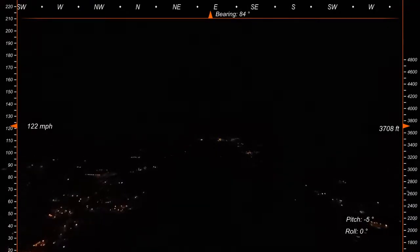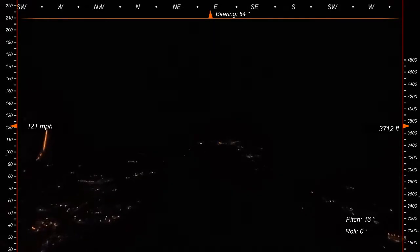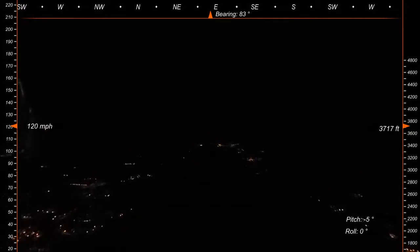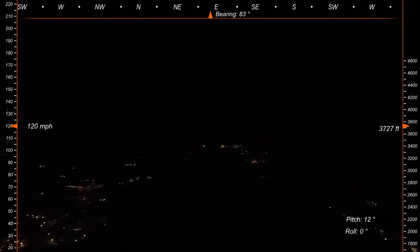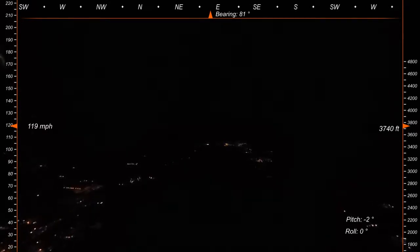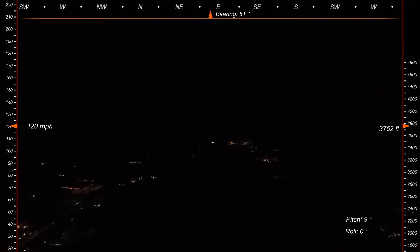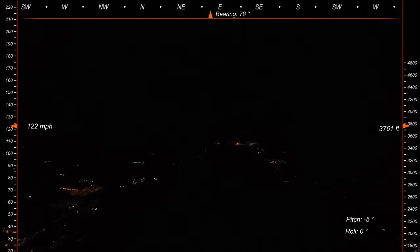Burlington Alamance Regional Airport, Burlington, North Carolina. Automated weather observation 0111 Zulu. Wind calm. Visibility 10. Sky condition clear. Temperature 13 Celsius. Dew point -03 Celsius. Altimeter 3008. Remarks. Density altitude 400.